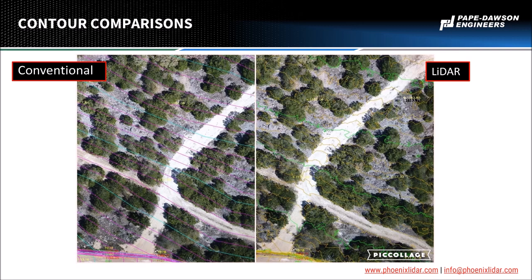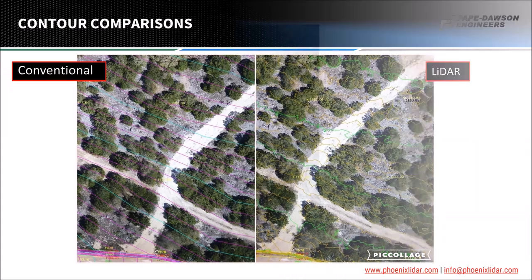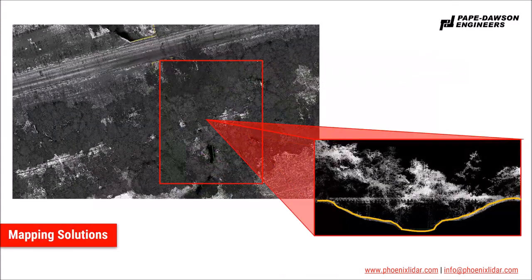Right, like with this data set, if they collected ground shots every 10 feet, you might have some contours, but they're looking for any information about the vegetation around the road. They wouldn't have that, and you'd have to go back and survey it. But you already have all that information. Collect once and use many times, right? Yes, all the time.